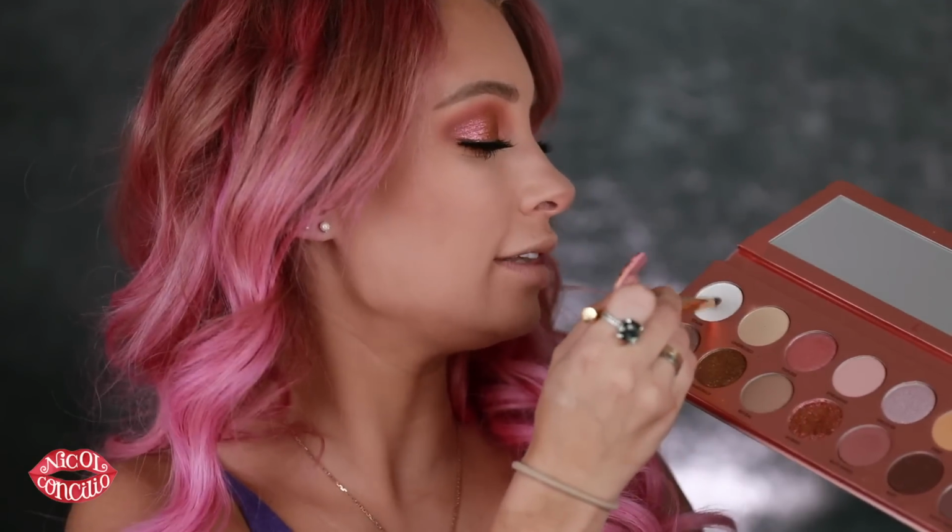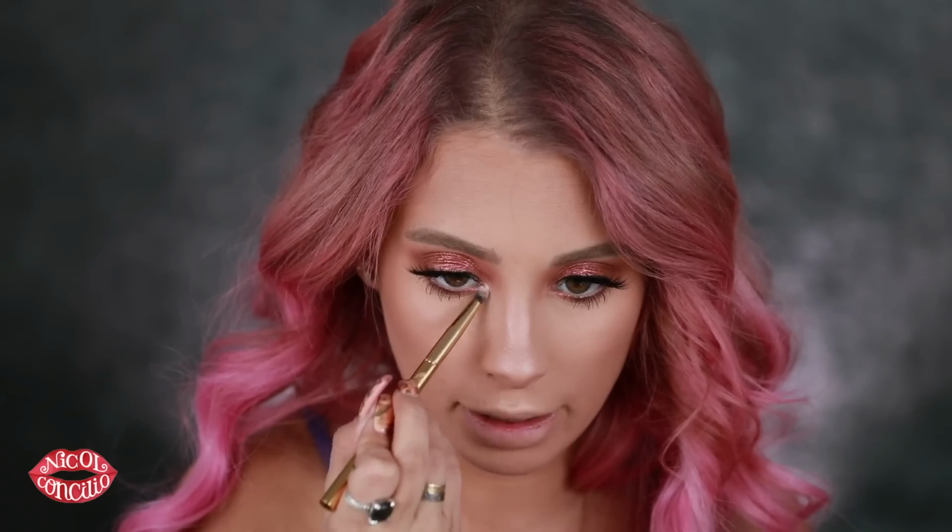Alright, so I popped on some lashes in the style Juliet from House of Lashes. I did have to draw a little thin liner because my lashes were really thick and you could see the band. They weren't bandless, and I actually am all out of my bandless lashes. But I want to add a little pop to the inner corner, so I'm going to be taking the color Stark right here. Just popping that right on in. Give that a nice little highlight there.